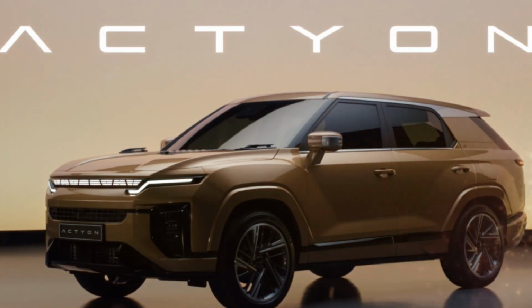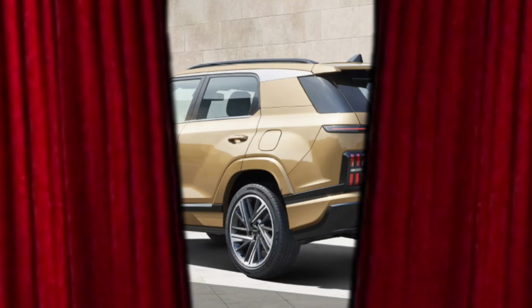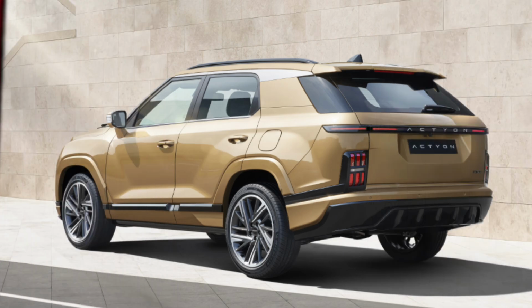It also built something called the Rodius, which looked somewhat normal at the front, but the rear looked a bit like two cars stacked on top of each other. Both of them were unforgettable sights. Just search their names and you'll see what we mean.